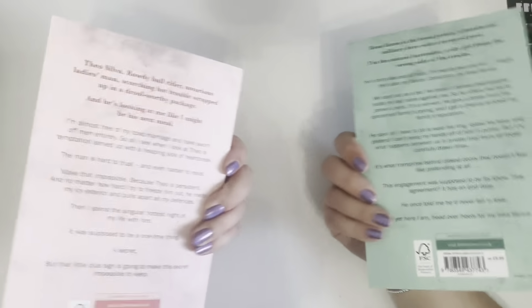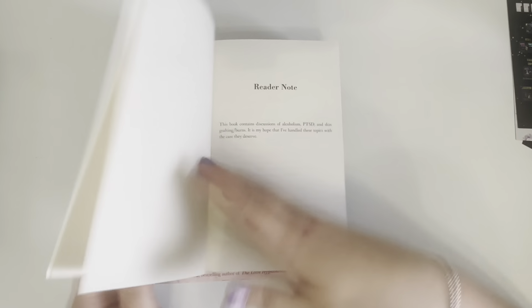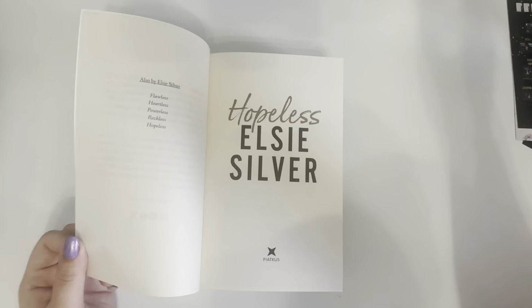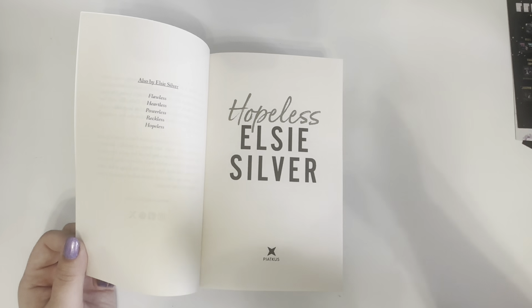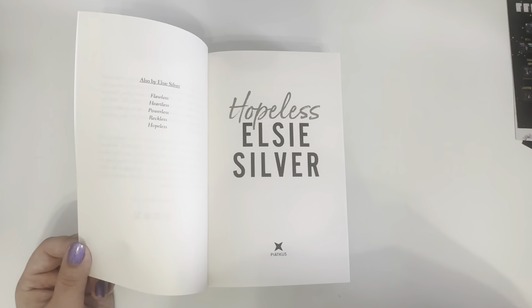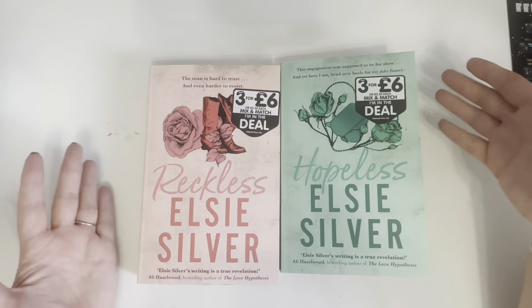I need to work out which order they go in. I think it tells you inside the book. Well, it's supposed to. Most books tell you if there's a set. There you go. So Flawless, Heartless, Powerless, Reckless and Hopeless. So Reckless and Hopeless were the more recent 2. Flawless, Heartless and Powerless are the 3 that I already had. So now I've got the full set.